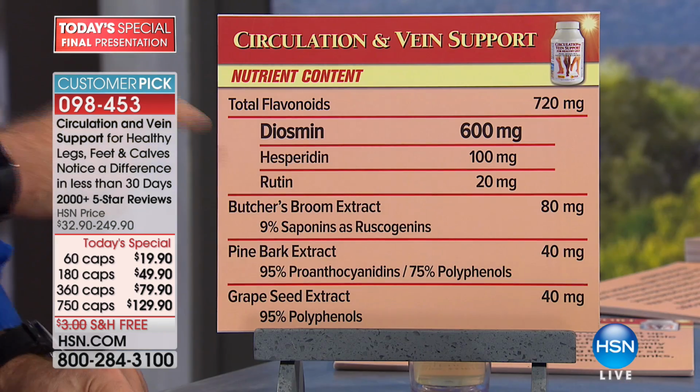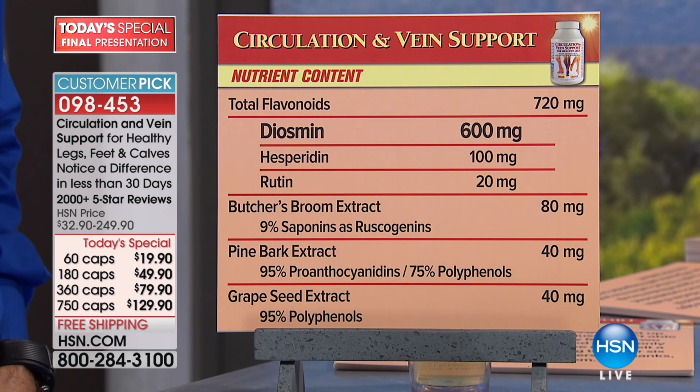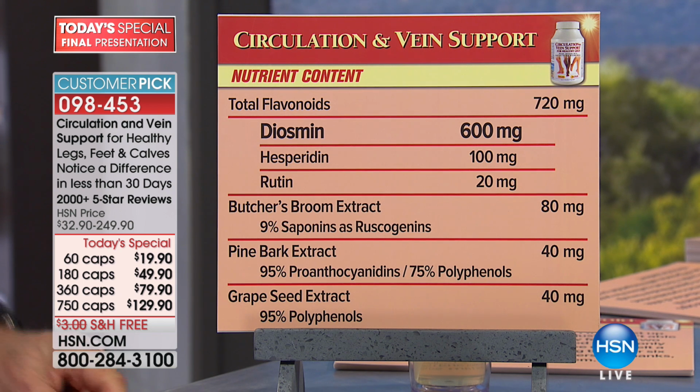And what I'd like to do is show, first of all, the ingredients in the chart, because if you don't want to get this, at least it's informative to know what the ingredients are, so you could try to perhaps assemble a product on your own. The most important ingredient when you look at the chart is diosmin. I'm not sure how easy it is to find a reliable diosmin product in the US, but that's the key ingredient. Originally, we had 500 milligrams per dose. Now it's 600. So we increased that by 20%.